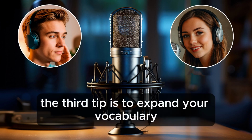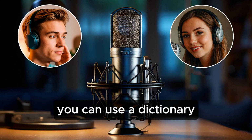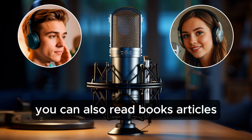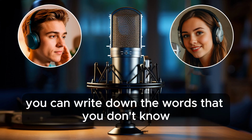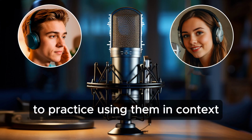The third tip is to expand your vocabulary. You should learn new words and phrases every day. You can use a dictionary or an app to help you with that. You can also read books, articles, blogs, or anything that interests you in English. You can write down the words that you don't know and look them up later. You can also make sentences with them to practice using them in context.